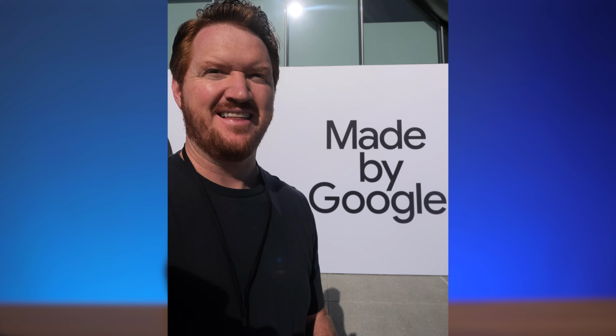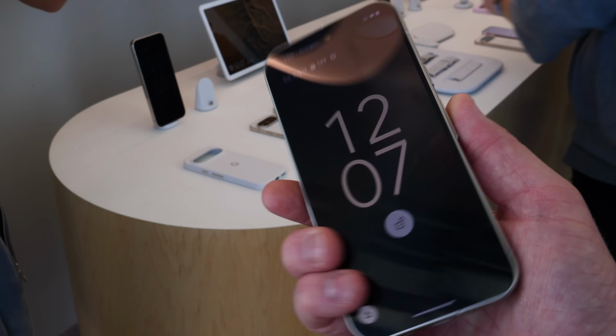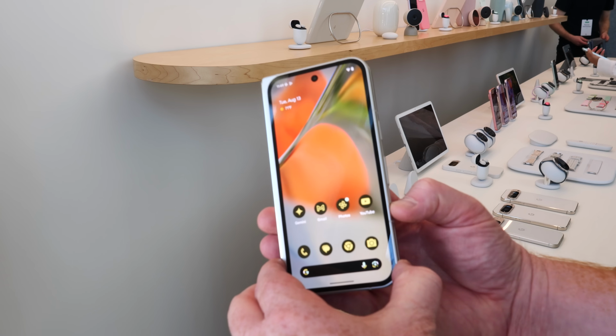Google sent me out to the Made by Google event in California to check out the 7 new Pixel devices that were announced today. There's a lot to talk about, so let's jump right in, starting with the new Pixel lineup of phones.